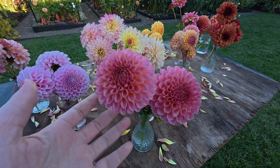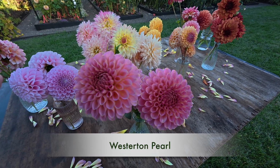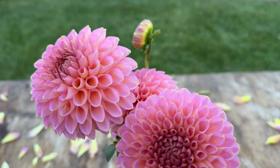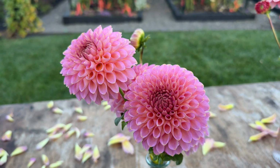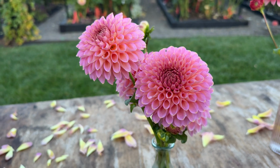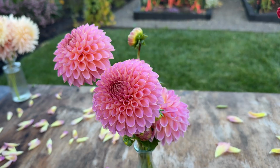All right, starting out strong, we have Westerton Pearl. This is my first year growing her, and I'm absolutely obsessed with this dahlia. She is so beautiful. What a beautiful transition. This is a ball variety. The plant gets about 4.5, 5 feet tall. The blooms are about 4 inches across.